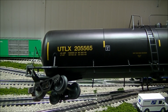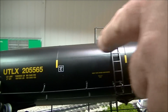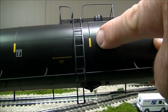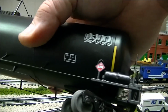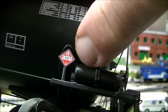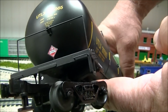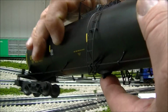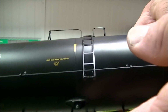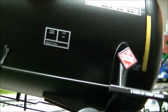Being a modern day rail tank car, this includes safety features such as the yellow reflective tape, which is now required, or has been required actually, for the last few years on all freight cars must have reflective tape on. So they did cover that. They also already installed the hazmat sign. All tank cars must have a hazmat sign on all four corners, and Lionel has already done that for you. And it has pretty much great detailing that you would find on a true tank car.